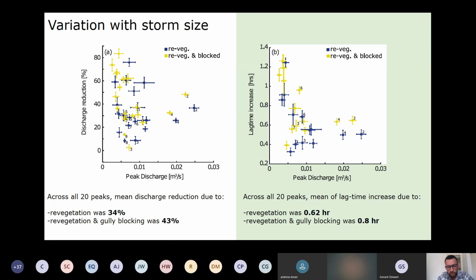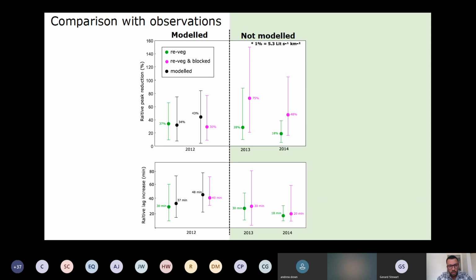There's generally a large variability with the storm size, even though there is a correlation. So ideally, we think that this variability means that there are some storm properties that correlate with some processes in this intervention. So we would like to know what those processes are and how they correlate with storm size. But before that, I thought it would be good to compare the model predictions with the BACI experiment.